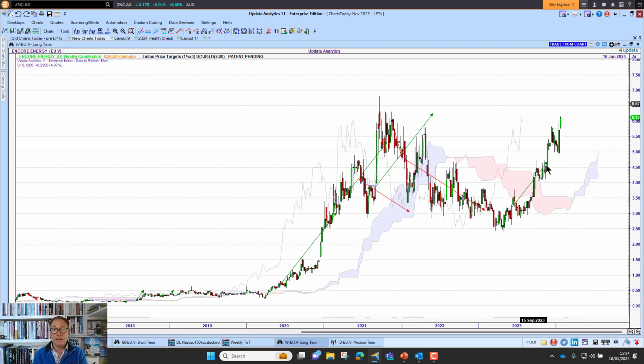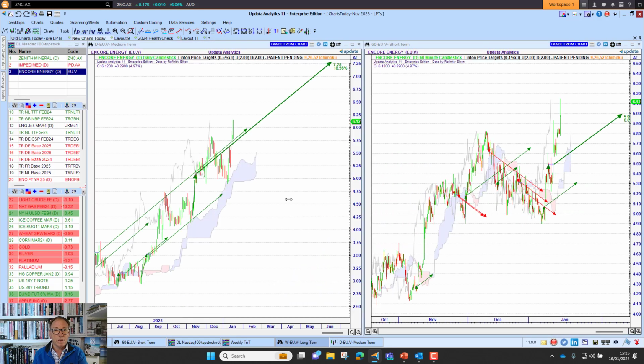Now, interestingly, and this is something I've got to be on the lookout for, we do have this situation where there is resistance potentially at the previous level. And it'd be very interesting to see if we can smash that. So that's the long-term view, and I've just got to be conscious that we might hit resistance.